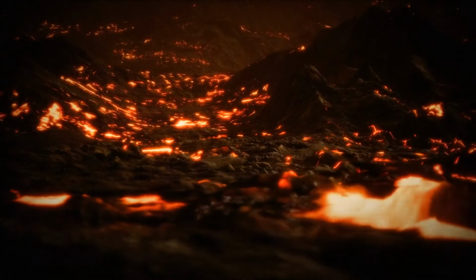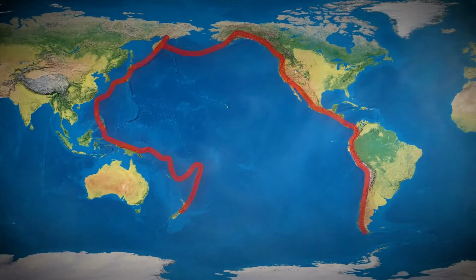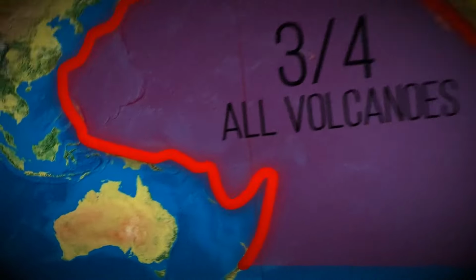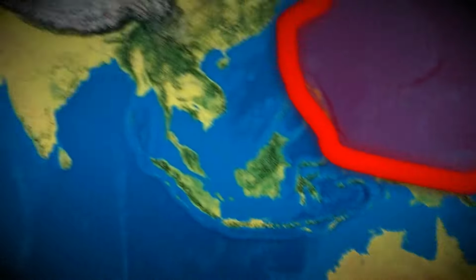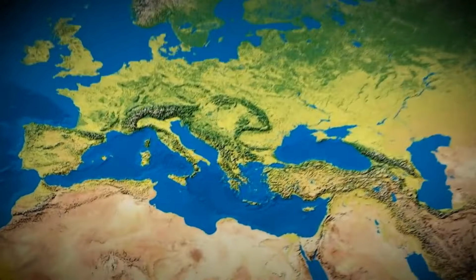When we think of active volcanoes, one region comes to mind: the Ring of Fire in the Pacific Ocean. Three-quarters of Earth's volcanoes sit within this belt. Compare the area to Australia, which doesn't have any volcanic activity. The old continent of Europe is also calm, or at least we like to think so.